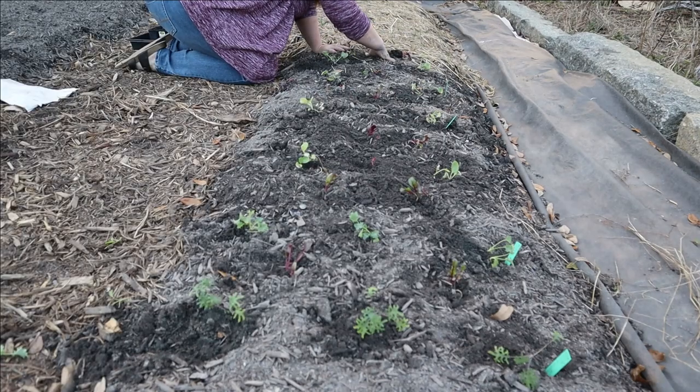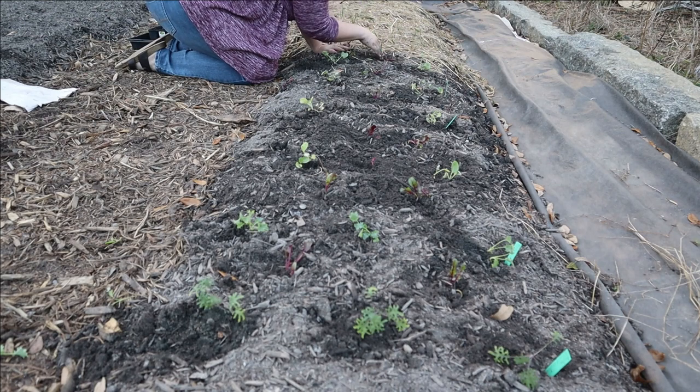My bad, little strawberry plant. It's got a white flower on it, and I thought it was a weed, and I started to pull it. Poor little strawberry, never saw it coming. It didn't, and I feel bad.